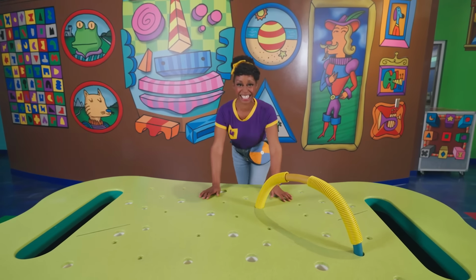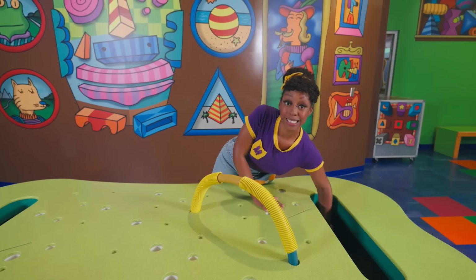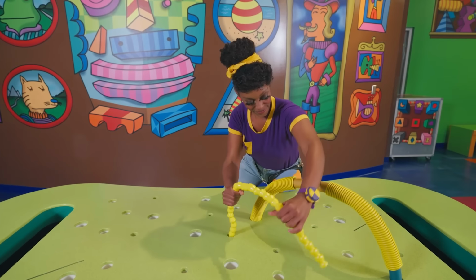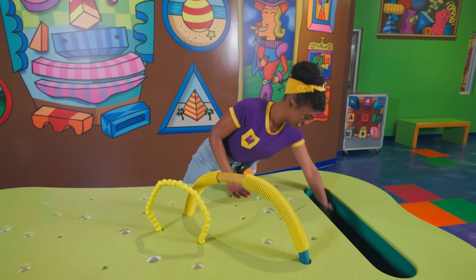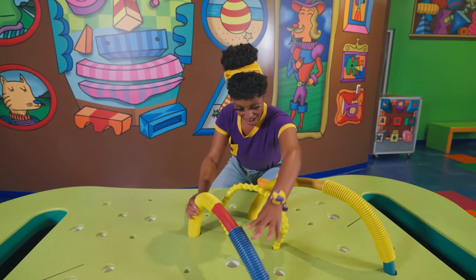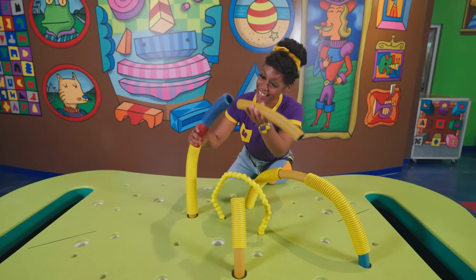Whoa, what's this? Oh, we can build something out of these pieces. Let's give it a try. Ooh, I wonder what's in here. Whoa! This is really bendy. Ooh, let's make another bridge. Two bridges. Ooh, let's make a third bridge. Wow! Okay, those connect there. I think I need a couple more pieces. This'll work. One more. There we go.